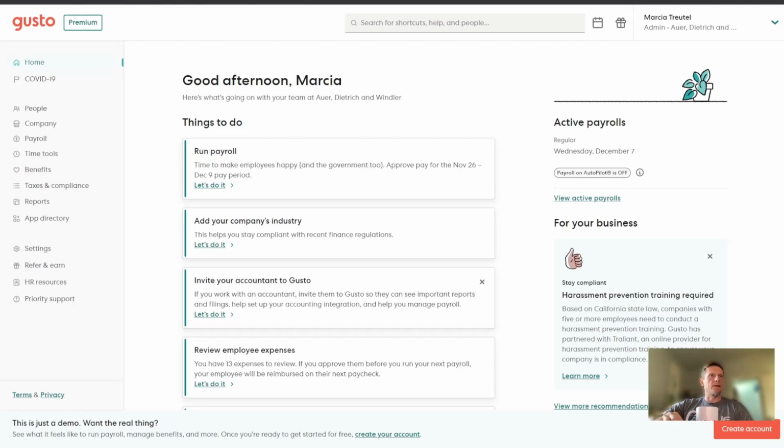You will probably ask this question: why am I doing a Gusto review? Gusto is a payroll provider, a payroll program provider. The main reason is that if you are a trader, you may want to consider paying yourself a salary, whether it's through an LLC or an S corp. You can utilize this program to basically manage your payroll.